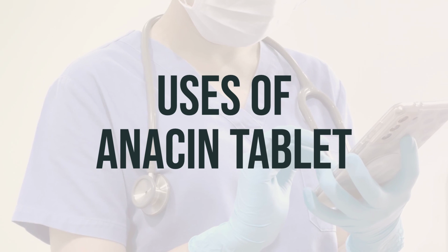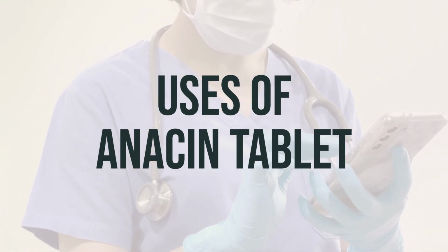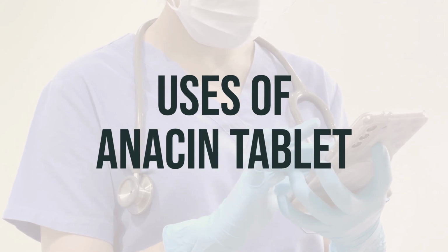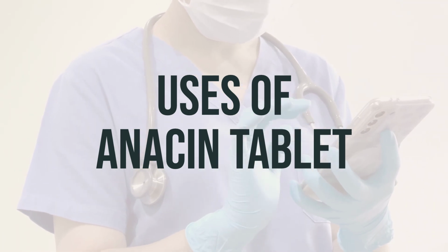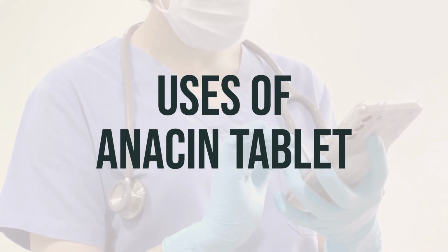The recommended dosage for adults is 2 tablets every 4 hours as needed, with a maximum of 12 tablets in 24 hours. It is important to take Anacin with a full glass of water. It is best to take Anacin with food to help prevent stomach upset.